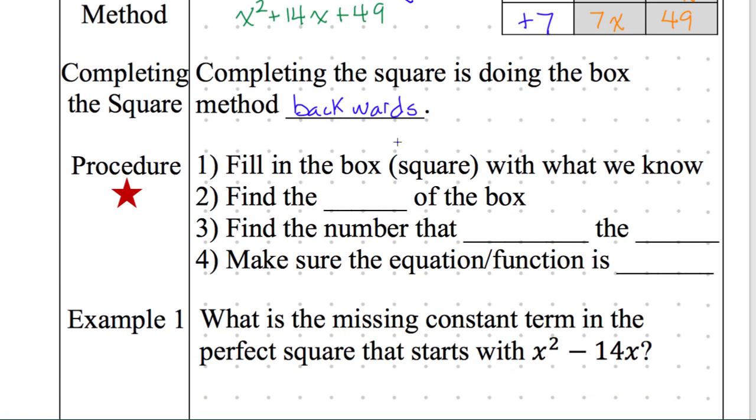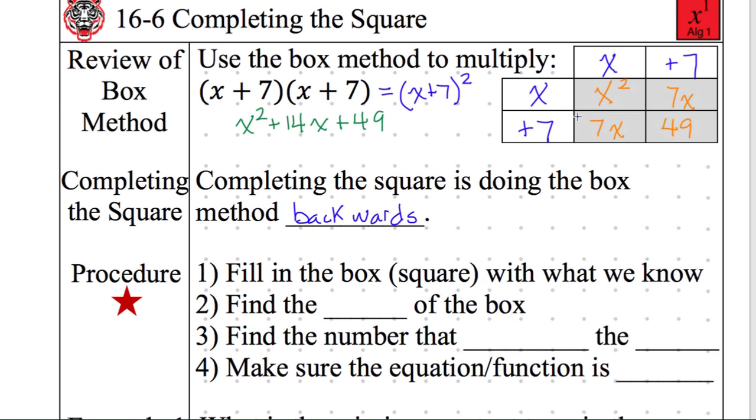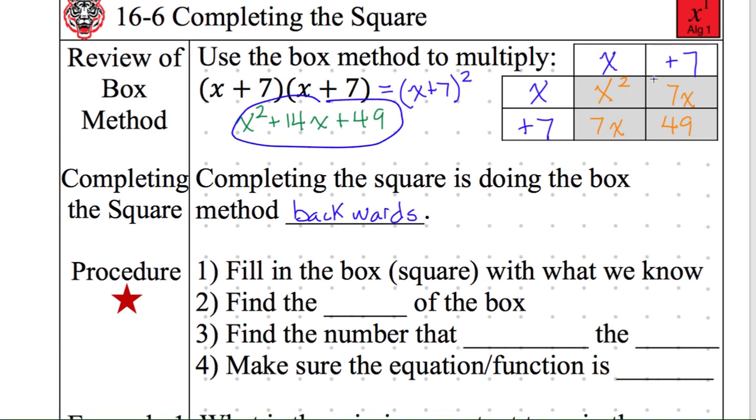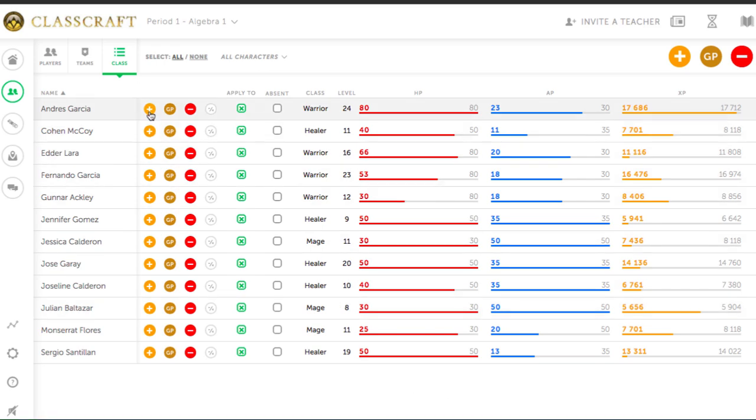All right, so we are going to find what of the box next. I just said it. So all I did right now is I took this stuff, I filled it in here. What do I do next if I'm going backwards? What have I not circled in this box yet? I'm going to find the what of the box, and it starts with an S, to give you a hint. Andres, go for it. Square root. Square. These things, what do I call those things? Terms. I'll give you XP for trying. Sides. Sides of the box, yep.